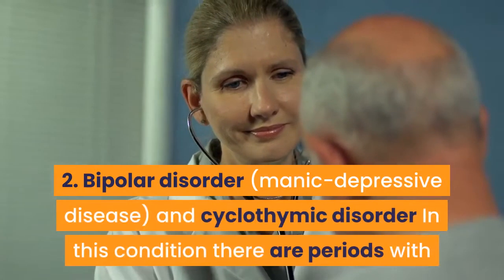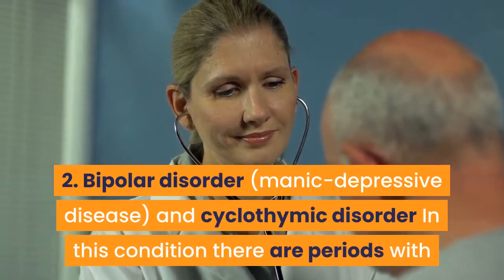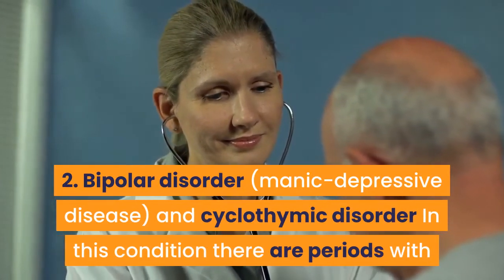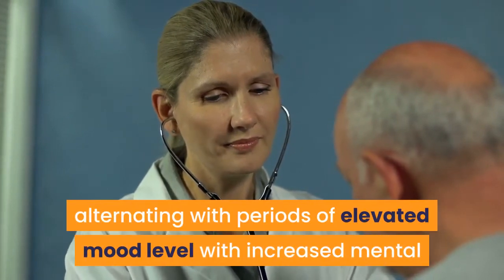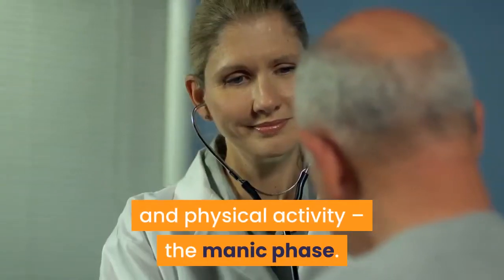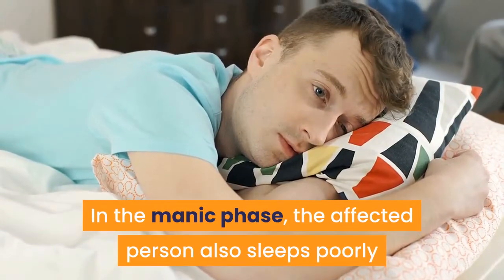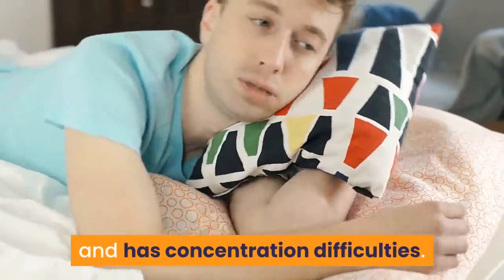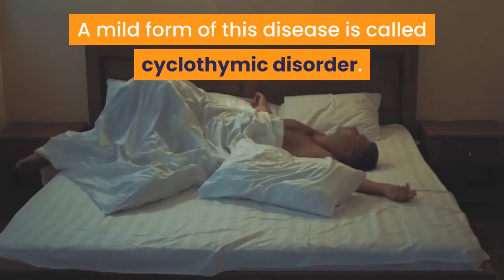2. Bipolar disorder, manic depressive disease, and cyclothymic disorder. In this condition there are periods with symptoms of depression, the depressive phase, alternating with periods of elevated mood level with increased mental and physical activity, the manic phase. In the manic phase, the affected person also sleeps poorly and has concentration difficulties. A mild form of this disease is called cyclothymic disorder.